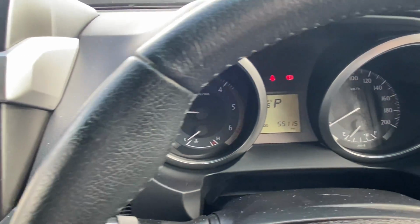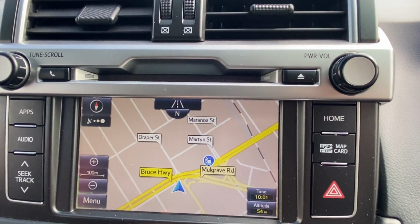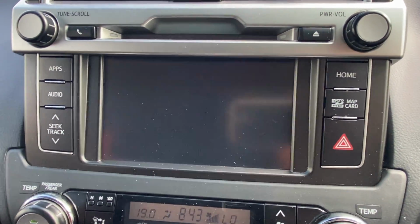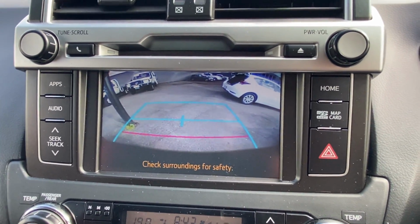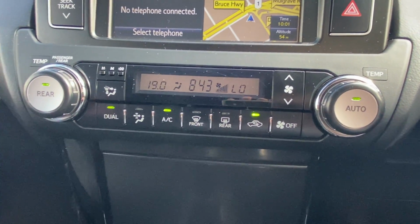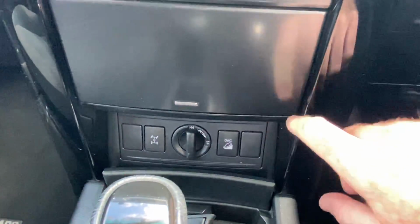Over here we do have our head unit, so obviously we've got the buttons, but we've also got the touchscreen. It does come with the built-in GPS and maps there. Obviously once the Bluetooth is connected for the phone, a lot more features are available, and that's where that reversing camera shows up as well. Beautiful. We also got our dual climate control air conditioning, and below there we've got a storage compartment just above obviously the four-wheel drive settings there as well.